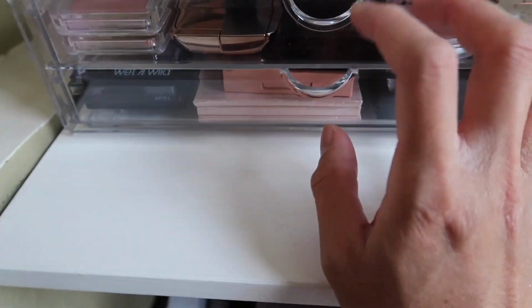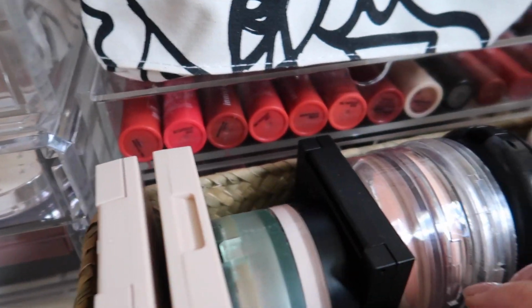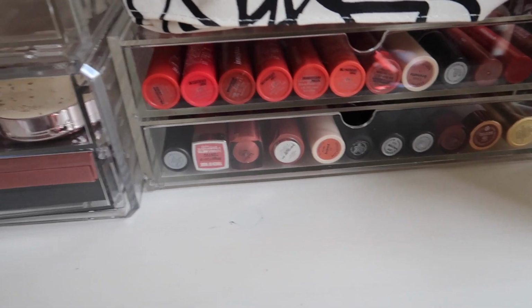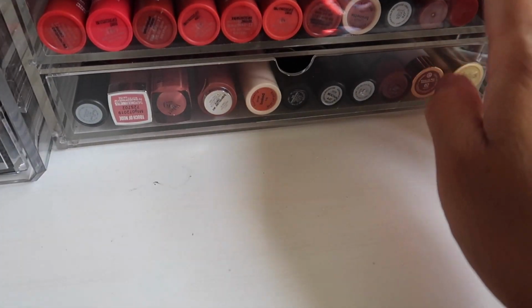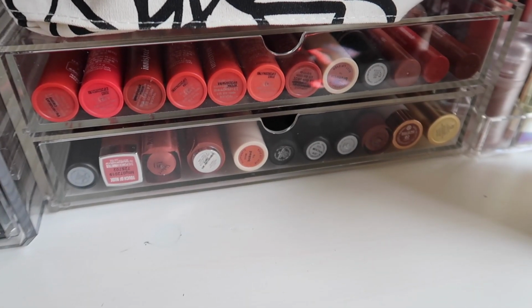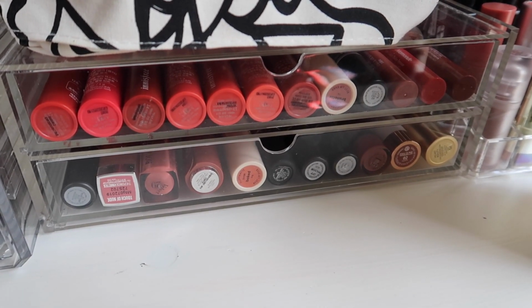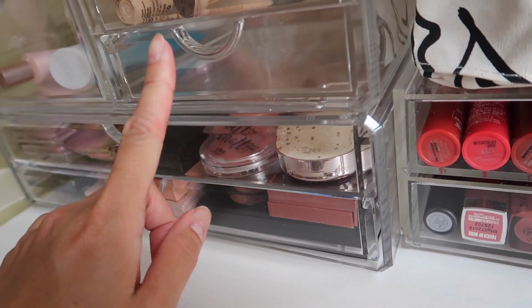So I wanted to buy again something like this, a Muji, but it's too expensive. I need to pay a shipping fee because it's from Germany and these kind of things are really fragile and heavy, so that's why it's a bit much. So I didn't want to do that. I just decided to buy these Primark things.